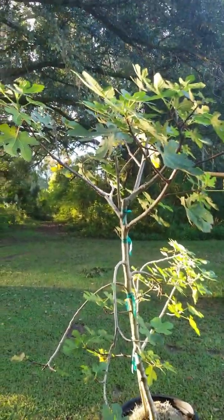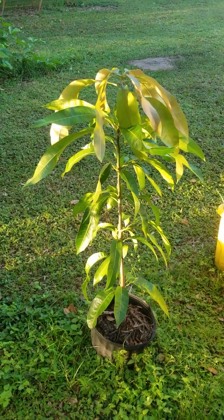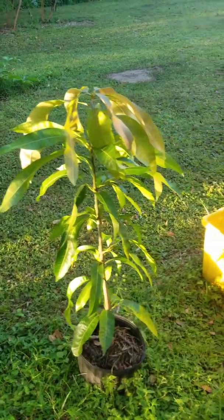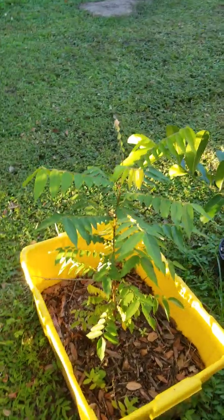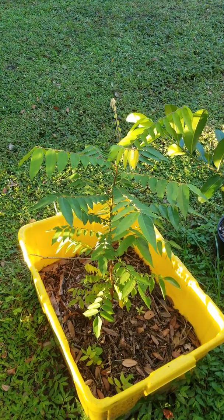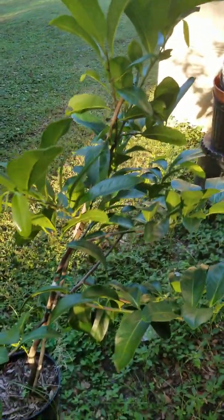And I have here some of my trees. Here's a fig tree. It's a brown turkey fig. This is a mango that I actually started from a pit. I was surprised that it actually grew, but it grew fairly quickly. And then here's a starfruit tree, and it's one that I started from a seed. This one's smaller. I have a bigger one out in my food forest area, which I'll show you. And then this here is a black sapote, or chocolate pudding fruit tree.